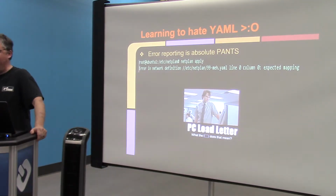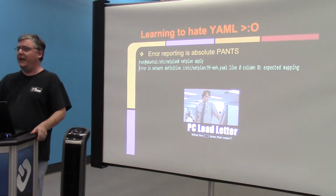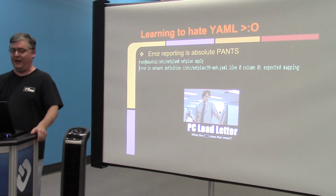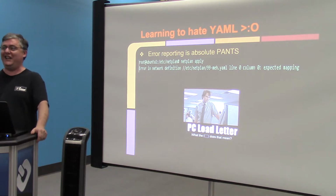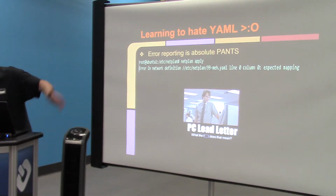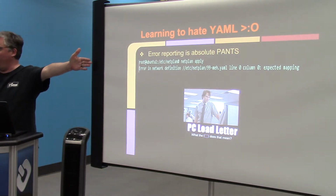So why do I hate YAML? Its error reporting is absolute pants. Now again, this might be Netplan and not YAML itself. It probably is Netplan. Either way, it sucks. You can see the very detailed error message that I got.